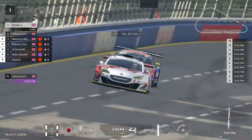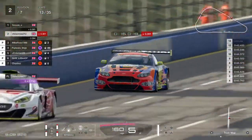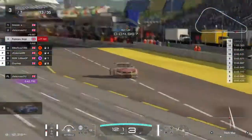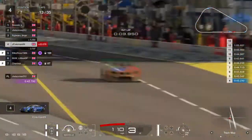So I think let's have a look. Chris Lewis again is doing a brilliant fuel saving job. Is this going to win him the race again? This is going to be interesting. So Harry's come out in third. Let's see what goes on here.